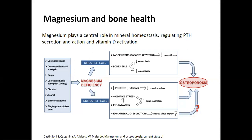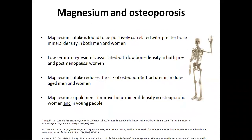We know that magnesium intake is associated with bone mineral density. The higher your intake, the stronger your bones. If your serum magnesium levels are low, then this can be associated with low bone density as well. We think about bone health as calcium, but actually magnesium is just as important as calcium in looking after healthy bone density too. And magnesium supplements, we know, not only improve bone mineral density in older people, but also younger people too. So you're looking after bone health from the early years.